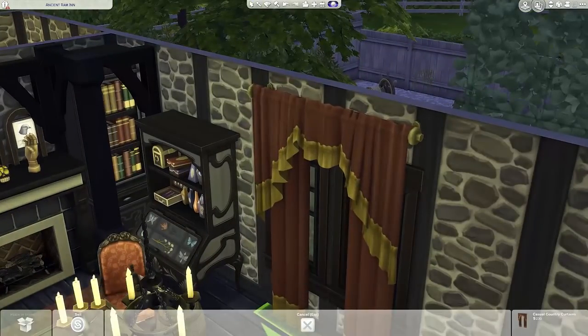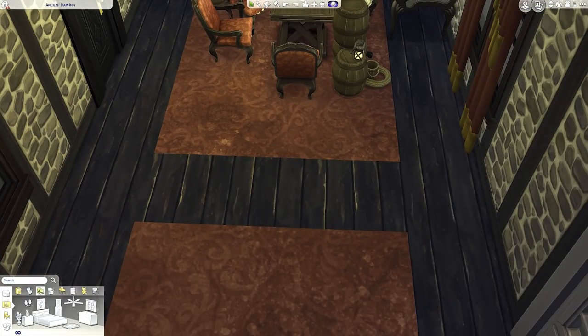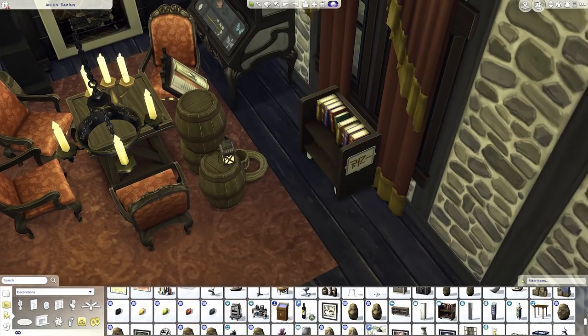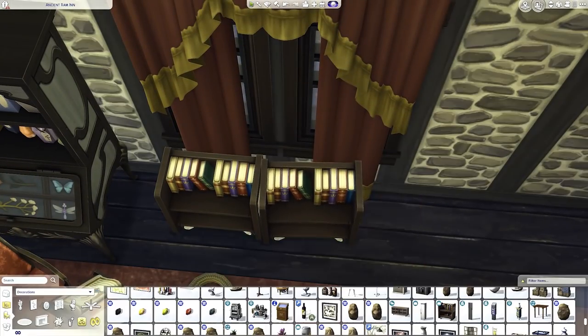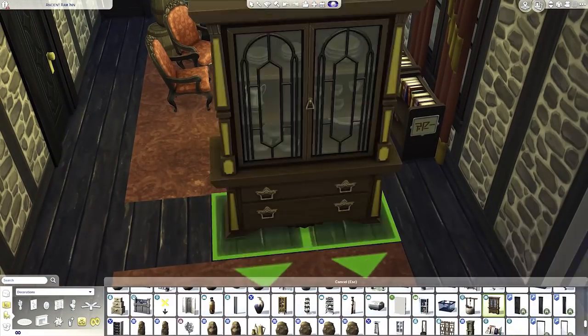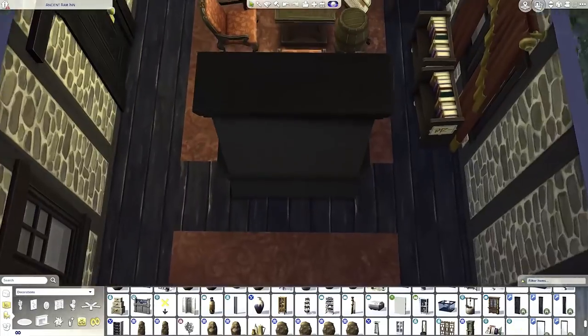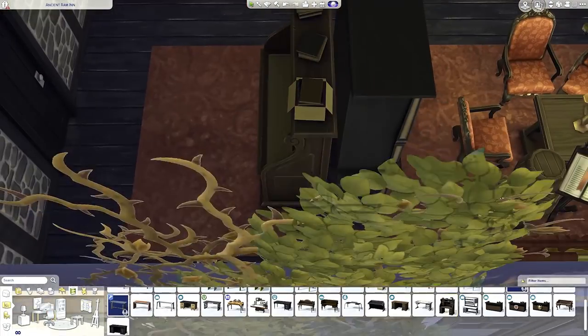But in my Sims version, I wanted it to cater for people who would come, not necessarily spend the night, or they could if they want, this bed's upstairs. But yeah, get the seance going. Now I kind of wish that we had that, what was it?